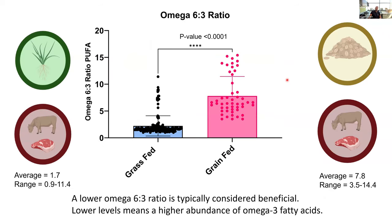But as we look at the omega-6 to 3 ratio here, just jumping right into it, the omega-6 to 3 ratio is really considered a strong biomarker of beef quality. It is the amount of omega-6s divided by the omega-3s. So if you have more omega-3s and less omega-6s, then this ratio comes down. And a lower ratio is typically considered beneficial because it means you have less omega-6 and more omega-3s.